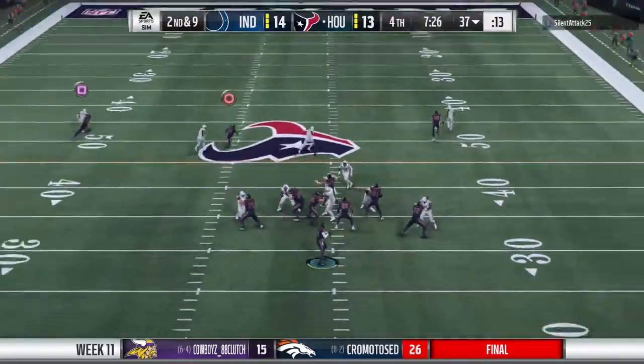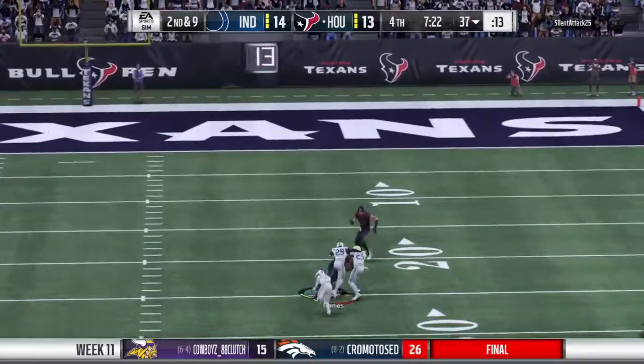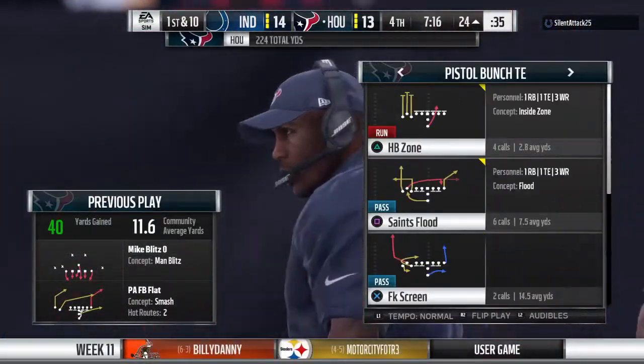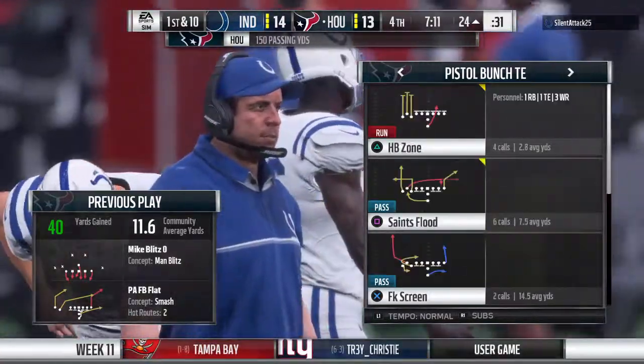To throw is Watson. He's going to fire one deep over, and that's caught inside the 30. And all the way down to the 24-yard line. A huge play there for Houston, and even 40 yards.